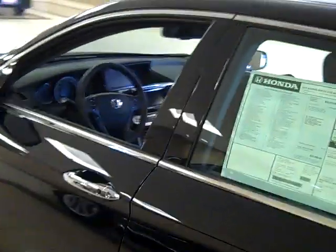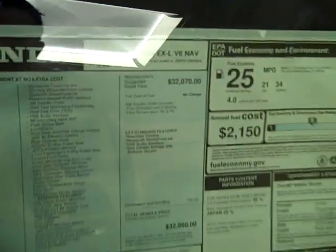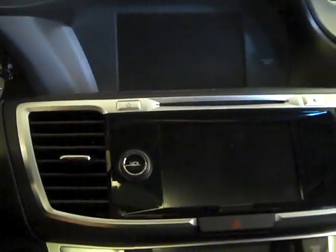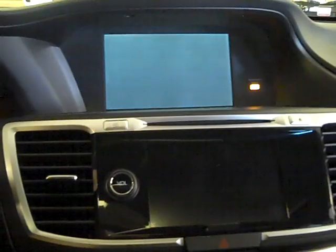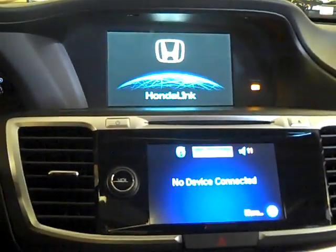So I'm going to pop into the Accord. This is a Honda Accord V6. It's a 4-door EXL with nav. I believe this is the daddy system. I don't know much about the HondaLink. That's not my intention today. It's just to do something that we all use every single day when we've got a car with this level of stuff. We pair our phone for Bluetooth.